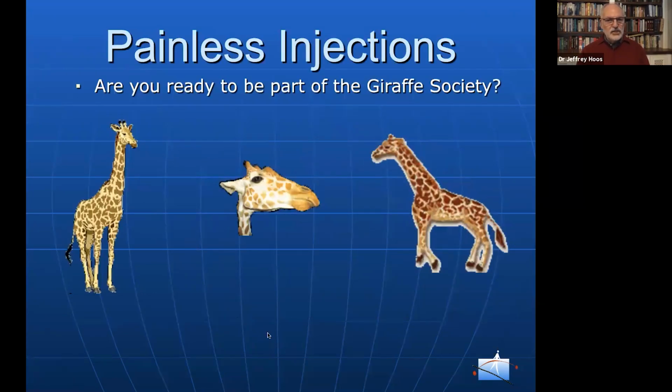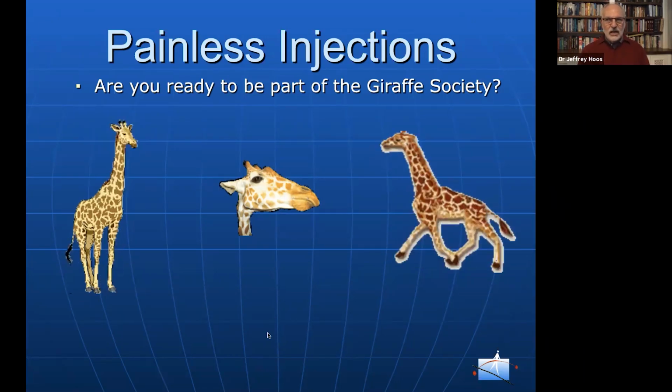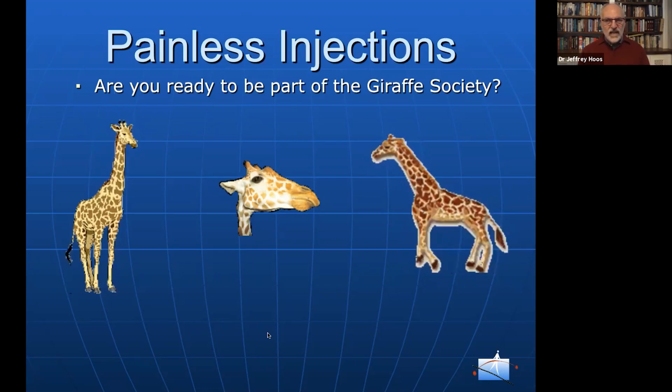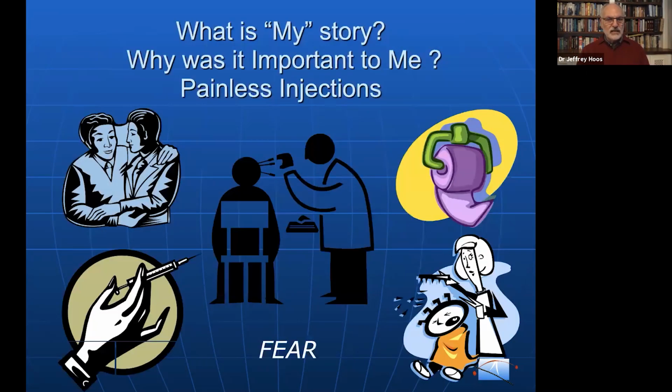And painless injection is really running with the Dental Society of Giraffes. It is really understanding that it's not a wink and a nod. It is really walking the walk. That understanding what you're doing, why you're doing it, and enjoying what you're doing at the same time. So let's all think about being part of the Giraffe Society. So the painless injection did not come out of the sky.